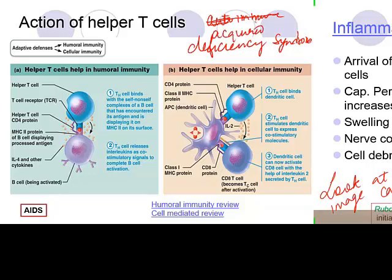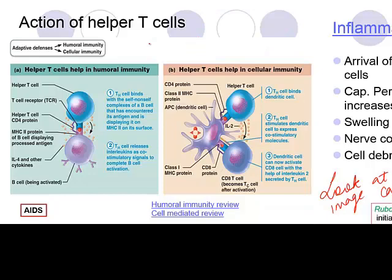Because you acquire it. Acquired immune deficiency syndrome. You have acquired this state of immune deficiency. That means your immune system is deficient. It's not able to do its job. Why? This is done by a virus, the human immunodeficiency virus. What the virus does is it targets these helper T cells. It kills off the helper T cells, which are the CD4 cells.